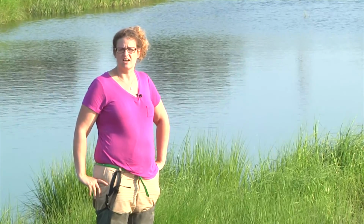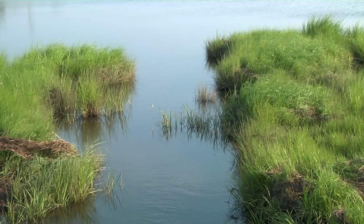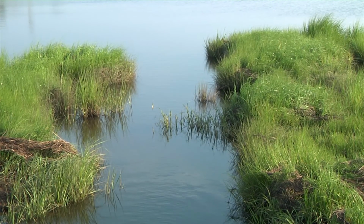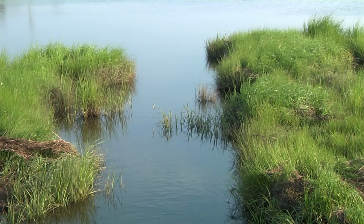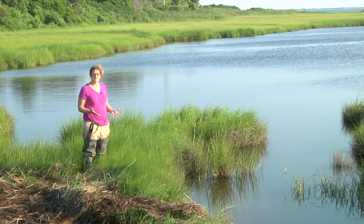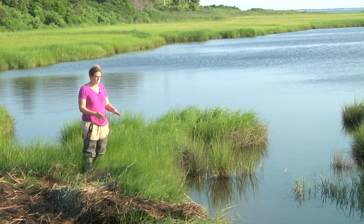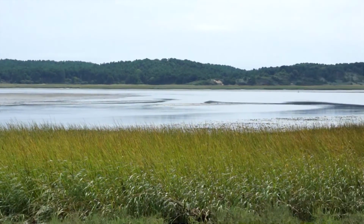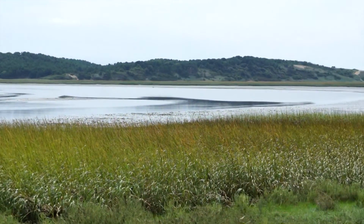We're here at Folger's Marsh on the island of Nantucket at the freshwater port to the marsh. And when you have this mixture of freshwater and saltwater, you have an estuary. And for plants, it's actually fine. This Spartina alterniflora I'm standing in grows just as well in saltwater as freshwater.